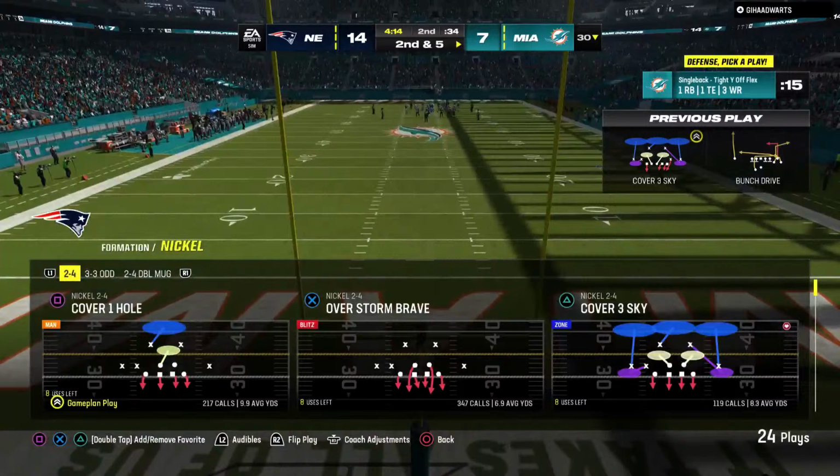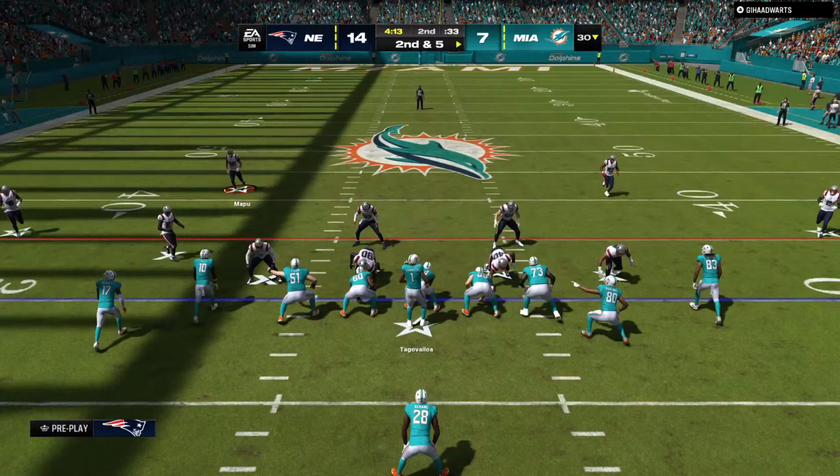Sometimes you get multiples. What I always love on these offsides is when each side points at the other. Hey, you did it. No, you did it. They deciphered that one correctly. Here's a second and 5 now after the offsides penalty.